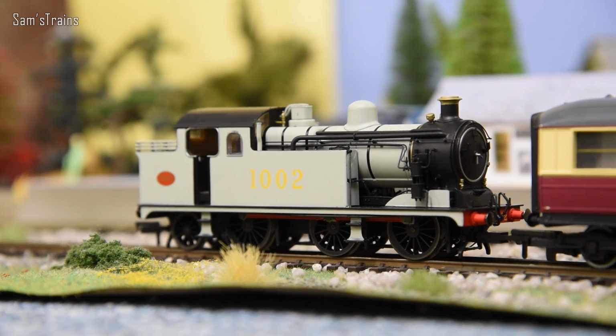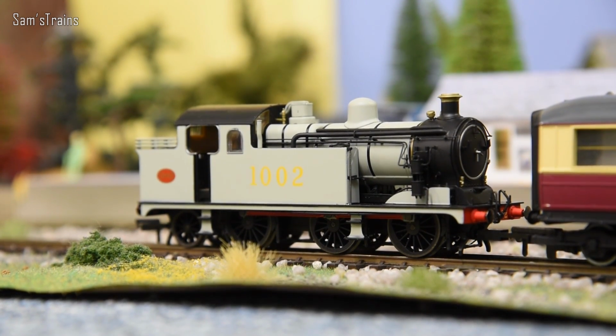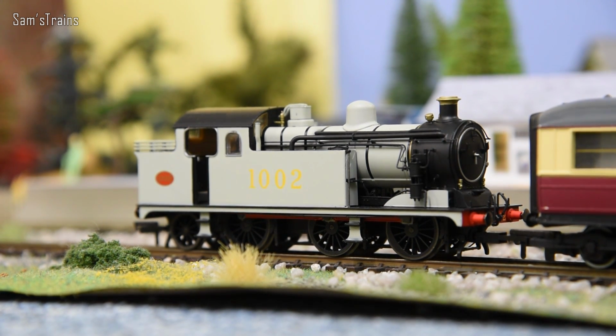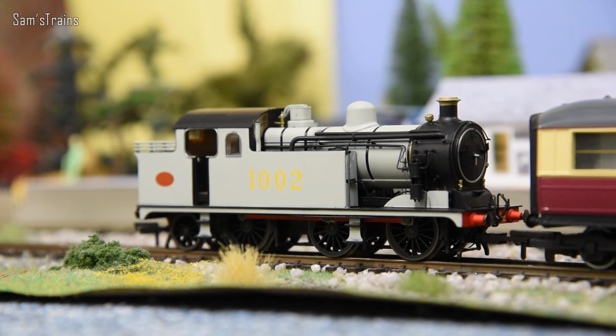So another weird colour for a steam locomotive is grey, and there are a number of different grey liveries out there. This particular livery is known as the NER grey, and this is the brand new Oxford Rail N7 locomotive, which is a 0-6-2 tank engine. A really interesting looking model.